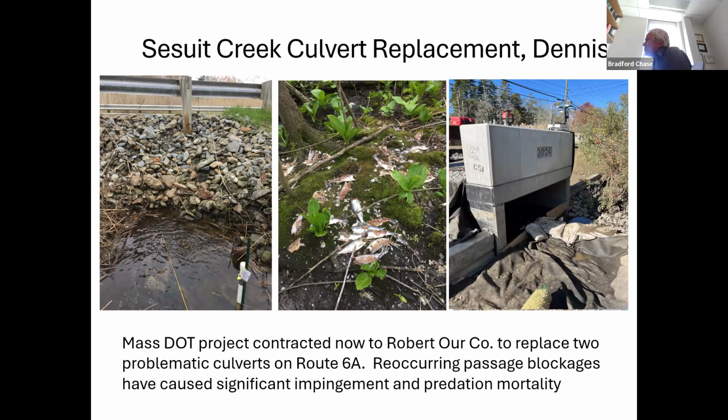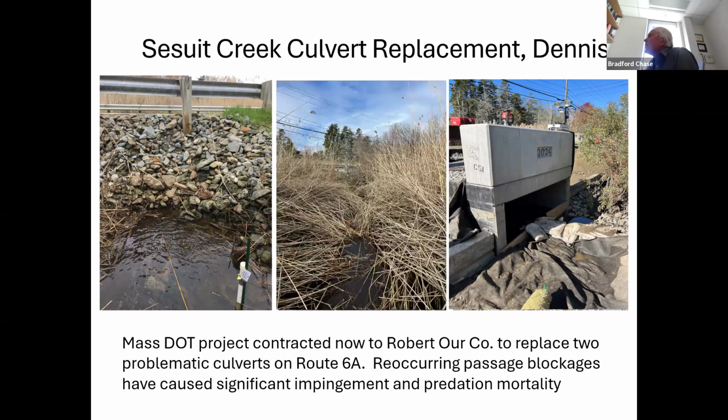Here's a picture I took last week of one of the head walls of the new culverts, and you can see it's going to be, instead of a 2-foot diameter undersized culvert, just a nice wide span to let these fish come and go as they need to. So really an important project that was 15 years in the making.